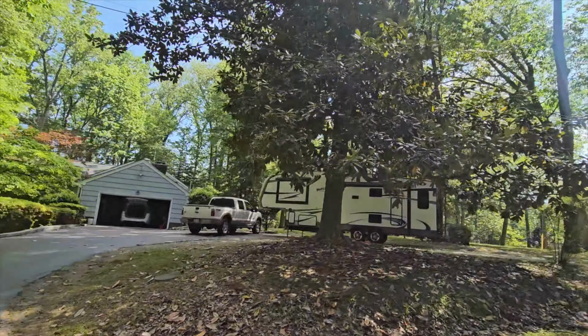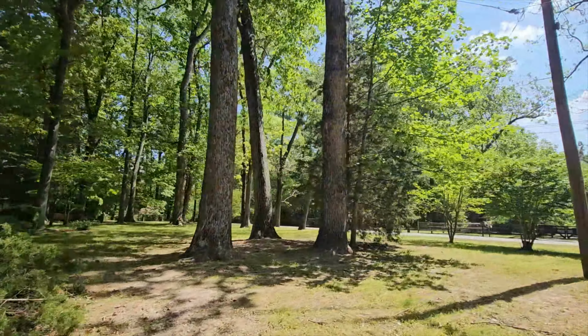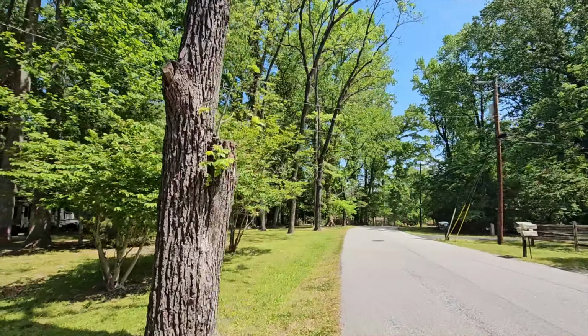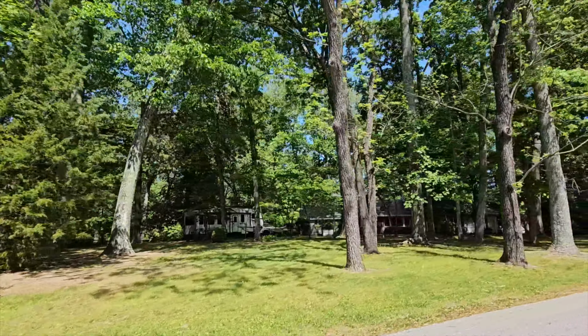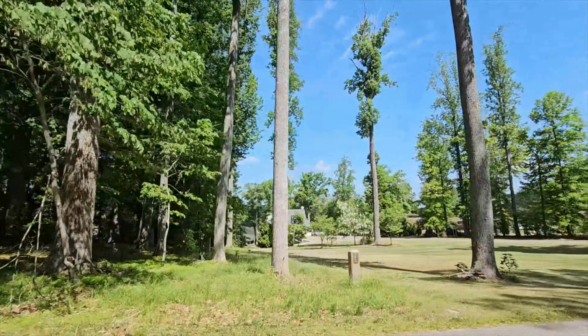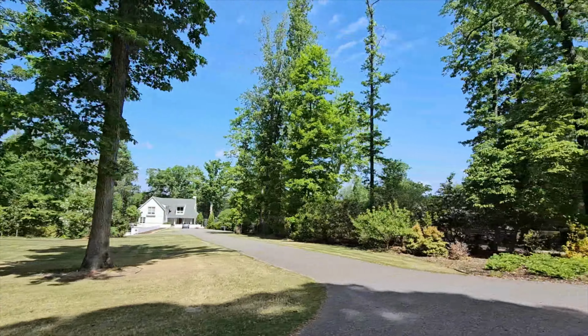Now, one of the things that's really great about the HOA is that there are no restrictive covenants in terms of what you can do. So they're not going to tell you what kind of house you can build or what color you can paint your shutters or whether you can have a garden in the backyard. There's none of that here.